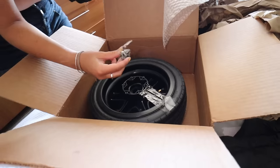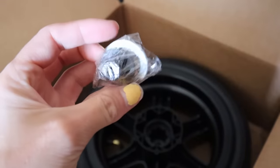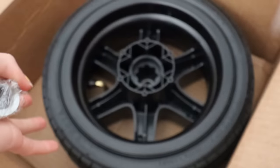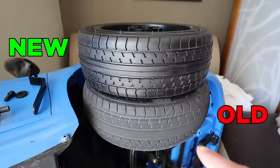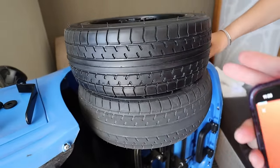Looks like it. All right, so we got to get this on the car and hopefully get on the road. We got the nut, the washer, the wheel, and the bearing. So that's the new tire, that's the old tire. Honestly, it doesn't look like we've worn down the first tire that much. It's just gray instead of black at this point.